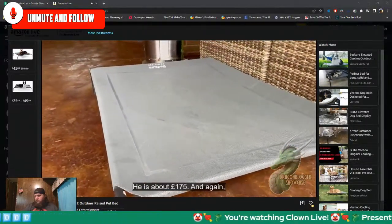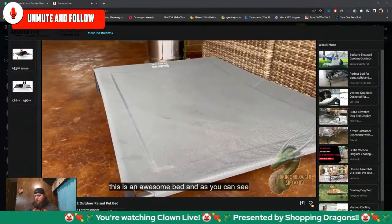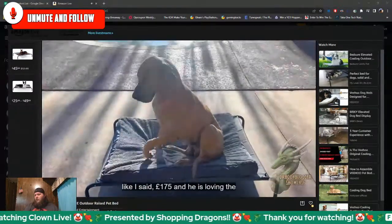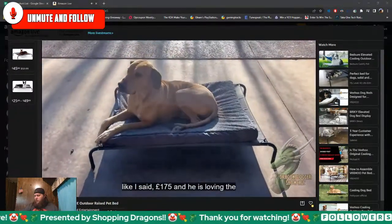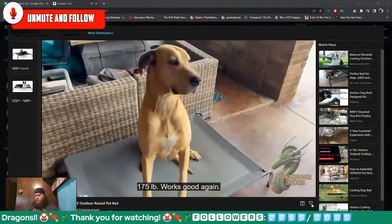He's a Great Dane. He's about 175 pounds, and again, this is an awesome bed. And as you guys can see, he fits perfectly fine on it. Like I said, 175 pounds, and he is loving the dog bed. As you guys can see, 175 pounds, works good.